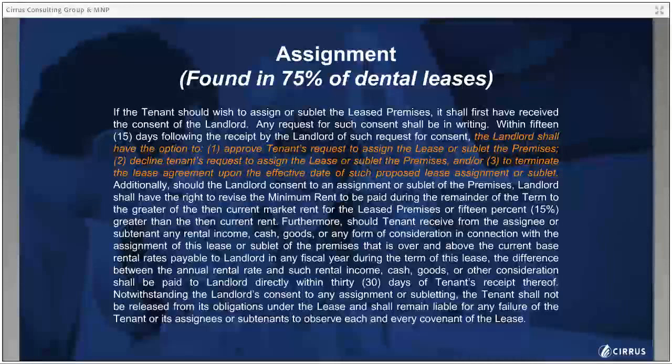Essentially meaning the landlord can 1. Grant the transfer, 2. Decline, or 3. Terminate your lease. What is your practice worth if they terminate your lease?